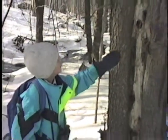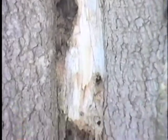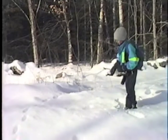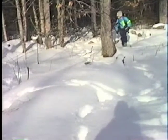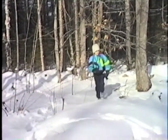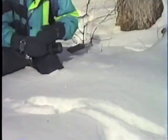Here's a tree we found where woodpeckers were busy eating and pecking. Tracks that look like grouse. And here's where it probably landed and took off. The trail took me a long way around through the woods. And now, here's where it took off. Here you can see where the little wind marks are down there.